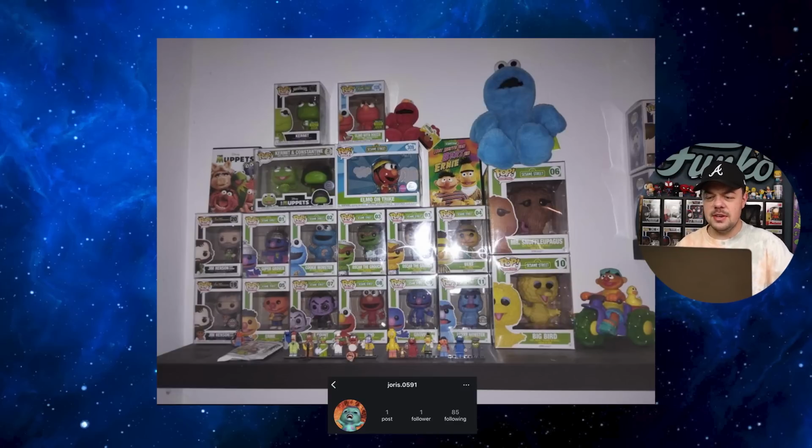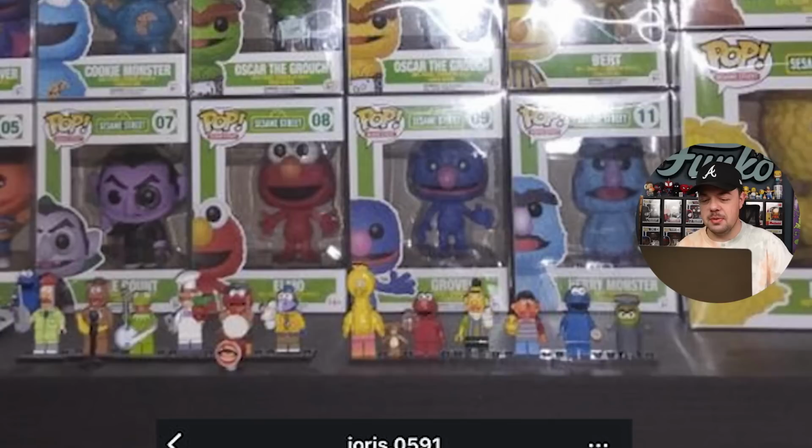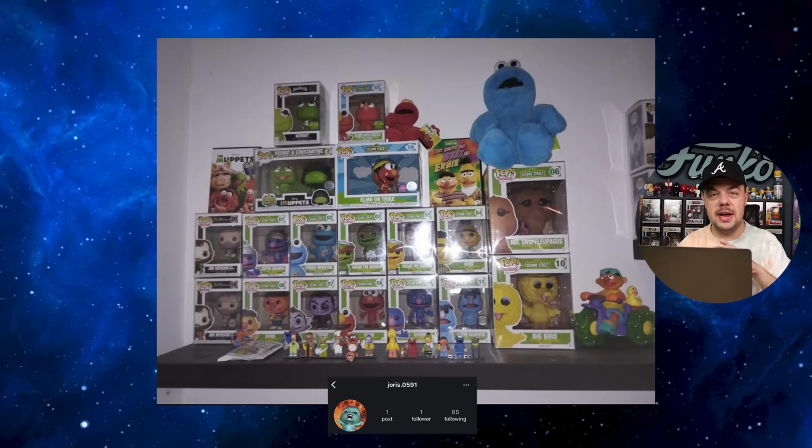Joris.0591. It looks like his collection that he sent over is a lot of Muppets and Sesame Street characters, which I'm definitely a fan of. If we're looking right here, I actually can see some Lego minifigures as well of the Muppets and Sesame Street. So I love that you're combining pops with other things that you love to collect. But I think from what I can see here, it looks like you have almost all of the Sesame Street pops, if I'm not mistaken. I'm kind of looking over here to cheat because I have my Sesame Street pops right here, but looks like you're getting a good start on the Muppets pops as well. But I gotta say, solid collection. I approve. I love collecting these, so I'm glad that you like collecting them as well.